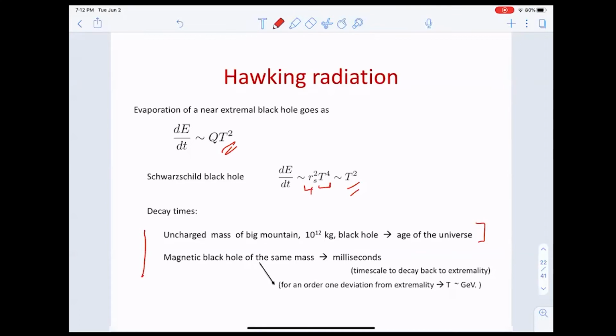Yeah. So we have two black holes of basically the same radius. For the magnetically charged one, I take a black hole of the same mass and with an order 1 deviation from extremality. What that means is that, let's say, the mass is twice the charge, for example. No, it's not equal to the charge.